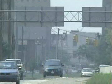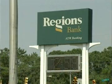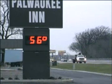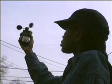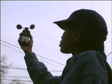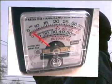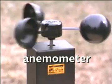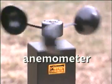Sometimes when you are riding down the street, you'll see a big thermometer in front of banks and other buildings. Meteorologists measure how strong the wind is with an instrument that spins, called an anemometer. The stronger the wind is, the faster the anemometer spins. Wind is important to know because it pushes weather around the Earth.